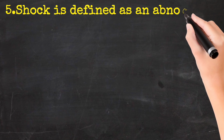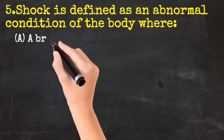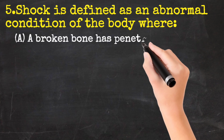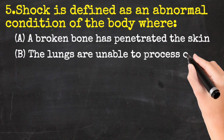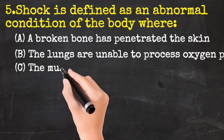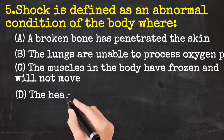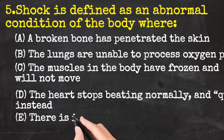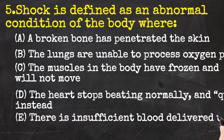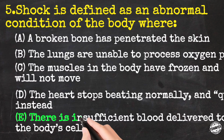Question number 5. Shock is defined as an abnormal condition of the body where A. A broken bone has penetrated the skin. B. The lungs are unable to process oxygen properly. C. The muscles in the body have frozen and will not move. D. The heart stops beating normally, and quivers instead. E. There is insufficient blood delivered to the body's cells. The answer is option E, there is insufficient blood delivered to the body's cells.